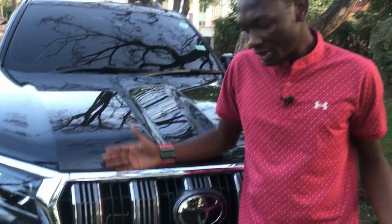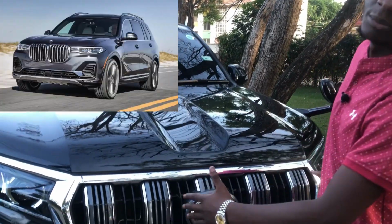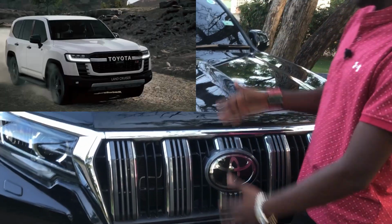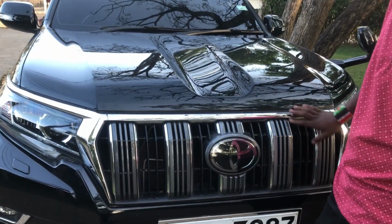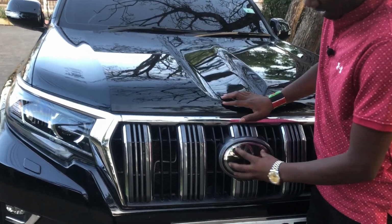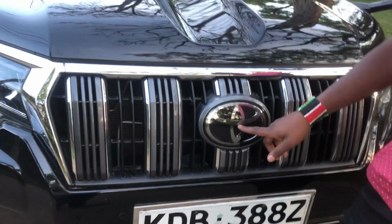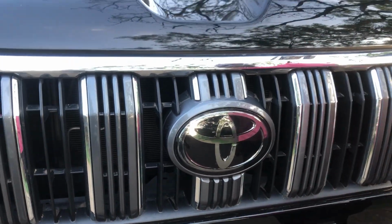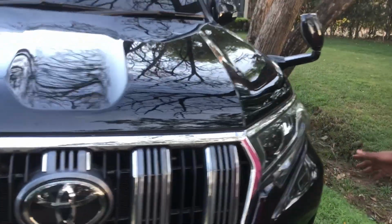We have this grille here, big, pointing to the newly begun Toyota design language that has seen them start going the BMW way of elongating and enlarging their grilles, for reasons we do not understand. For this Toyota badge here, the modern ones will have an infrared camera hidden here for cruise control and such things. Same thing on the lights here.